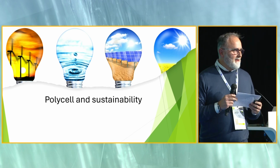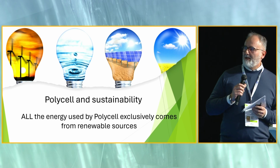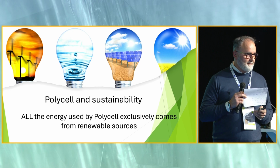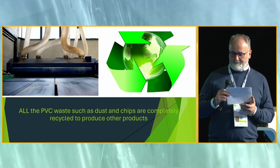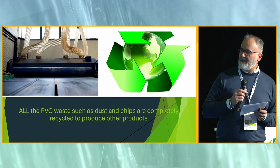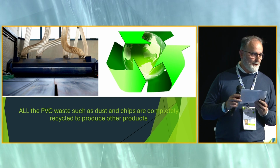POLYCELL and sustainability. All of the energy used by POLYCELL comes exclusively from renewable sources. And all the PVC waste, such as dust and chips, is completely recycled to produce other products.